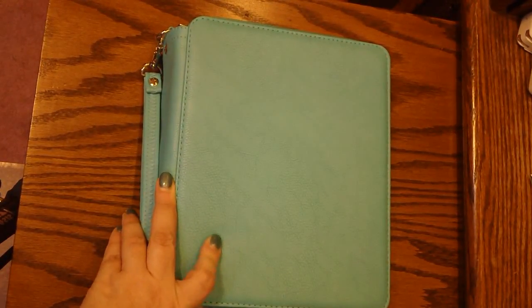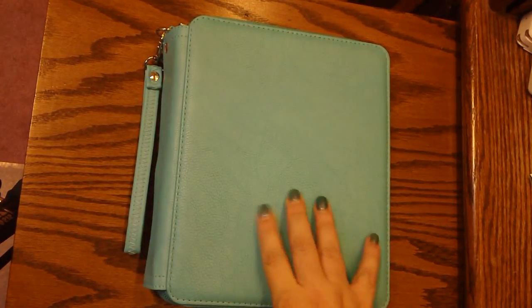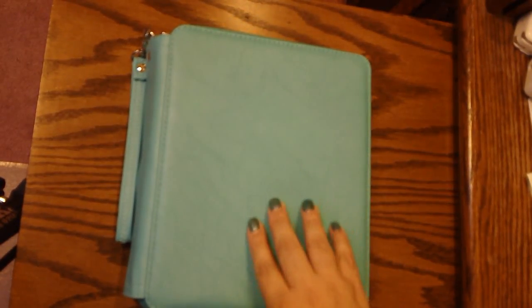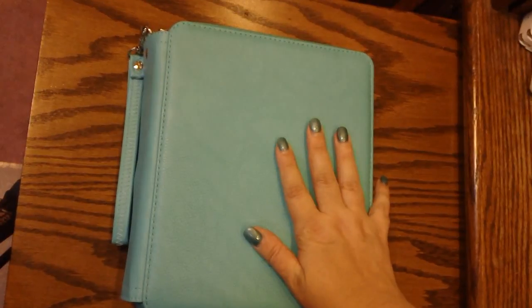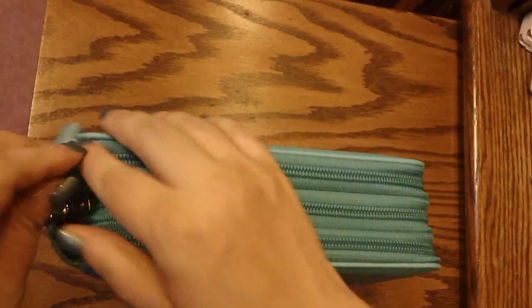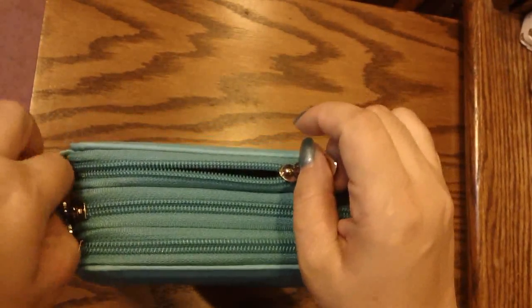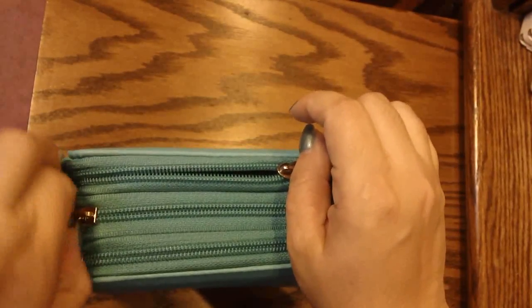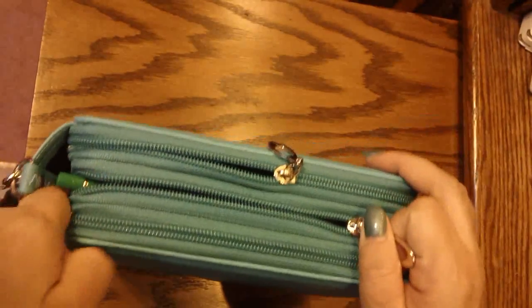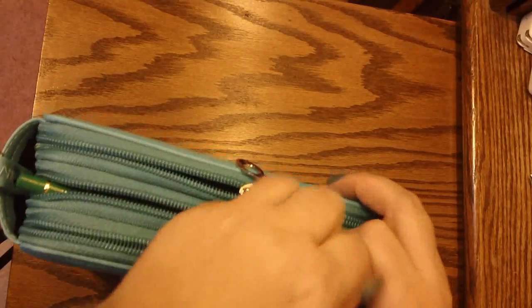All right, so I have a couple of bigger cases as well. This is also from Youshares, and whereas the others kind of felt more canvassy-like, this one definitely feels like a PU leather or leatherette kind of case. This holds 120 pencils. And in here, as you can see, these also have their own zipper compartments. There's three of them, and sometimes little zippers get lost down in the little cracks in there, so you have to go fishing. But there's three zipper compartments in this one, and each one has its own. So we're going to open it up, and I will show you what is in here.